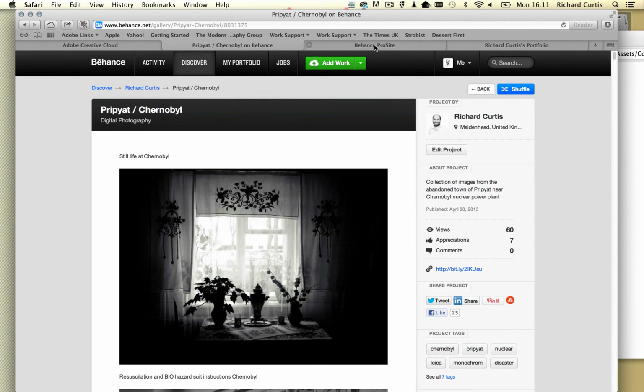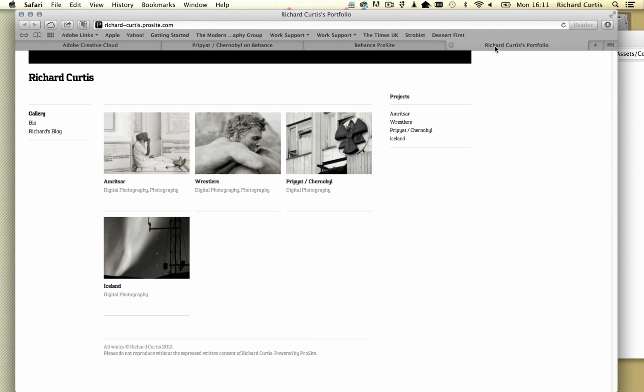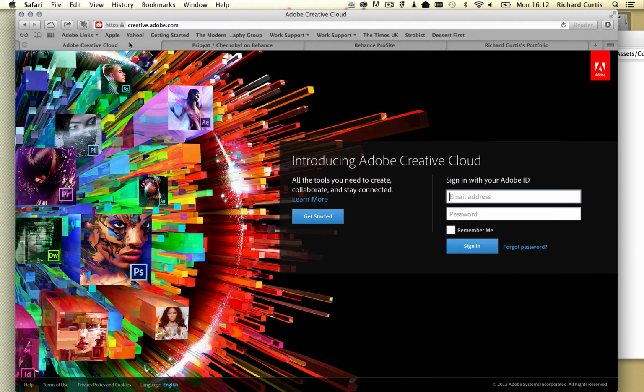You can also have what's called a pro site, which is a portfolio website. So if you're a creative who wants to put some assets on the web, you can do that as part of that as well. And that's all free as part of the Creative Cloud for Teams membership. So if I sign in, and my Adobe ID links all that together, I get access to my portal inside the Creative Cloud.